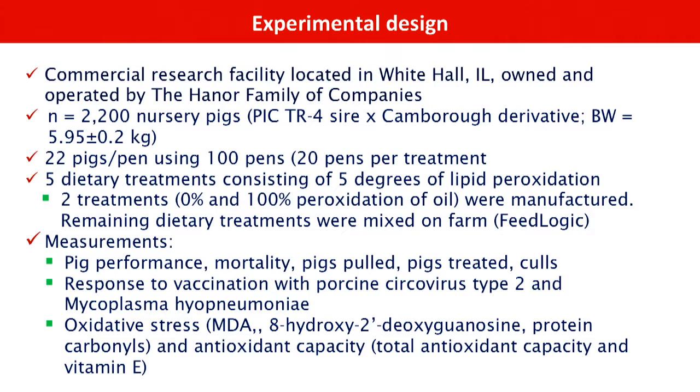And then we also looked at oxidative stress. We looked at MDA, which is a measure of lipid peroxidation. We looked at 8-hydroxy-2-deoxyguanosine, which is a measure of DNA damage. And we looked at protein carbonyls, which is a measure of protein damage. And then we also looked at antioxidant capacity. So we did a total antioxidant capacity assay, and we looked at vitamin E.